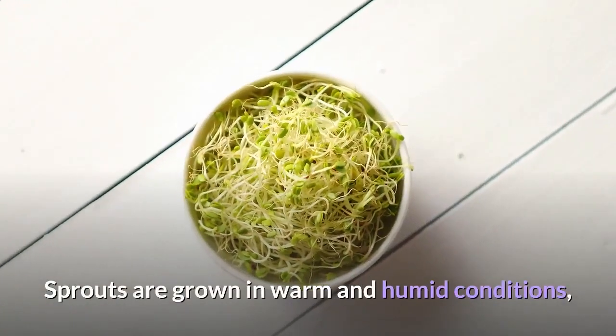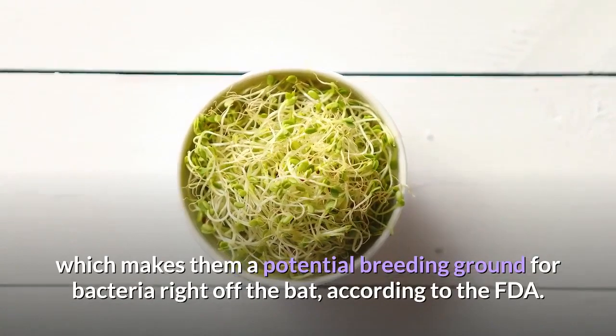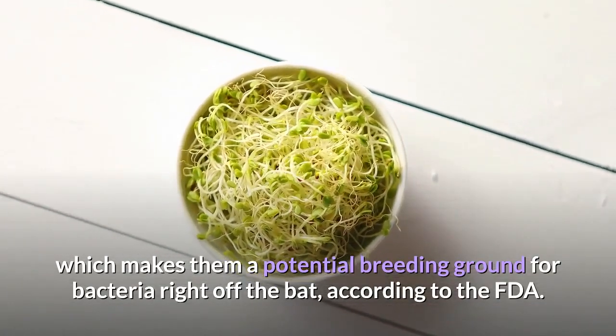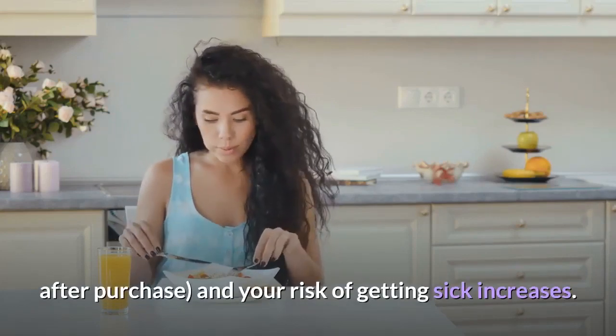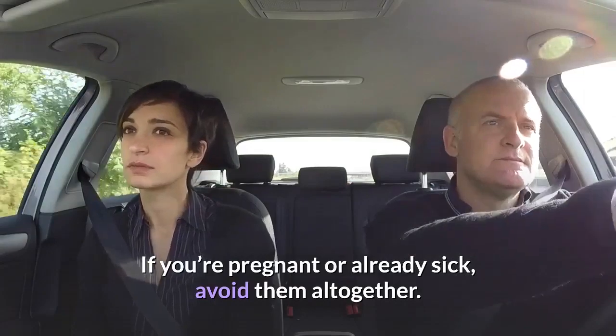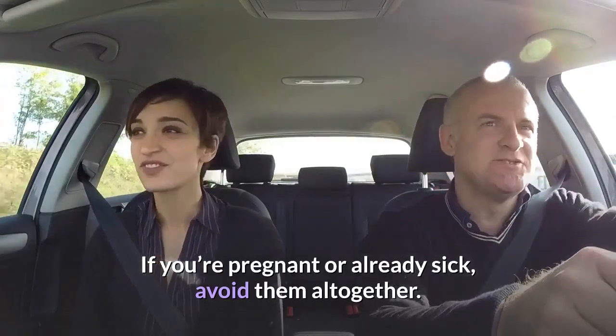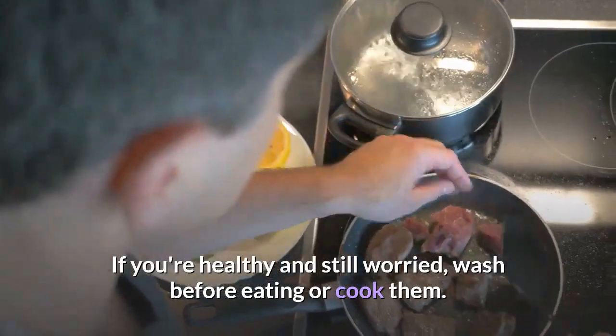Sprouts. Sprouts are grown in warm and humid conditions, which makes them a potential breeding ground for bacteria right off the bat, according to the FDA. Eat them past their ideal date, about 2 days after purchase, and your risk of getting sick increases. If you're pregnant or already sick, avoid them altogether. If you're healthy and still worried, wash before eating or cook them.